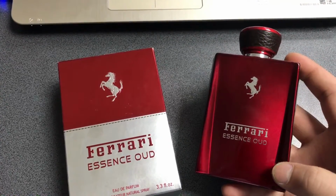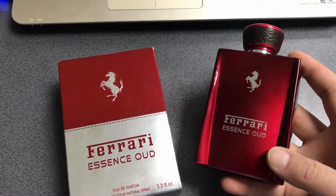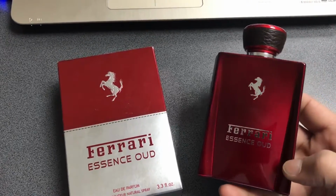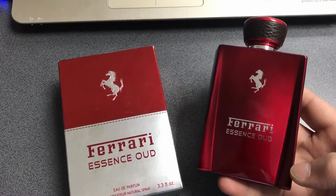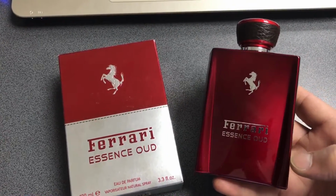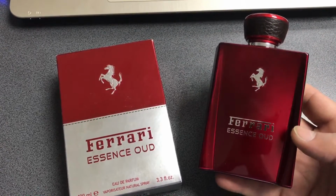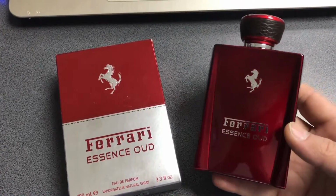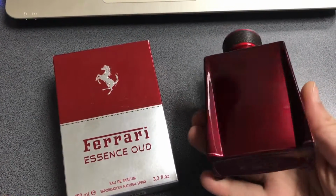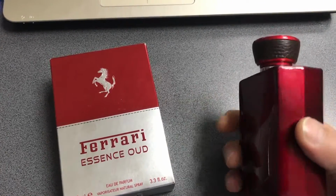In terms of presentation, this looks absolutely amazing, if you ask me. The bottle is very heavy, high quality, and it sports the already famous color Rosso Maranello, or red Maranello, which is the trademark in terms of colors for Ferrari cars. The bottle looks amazing, has very nice design.